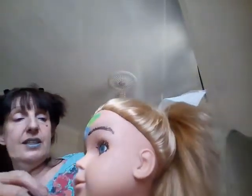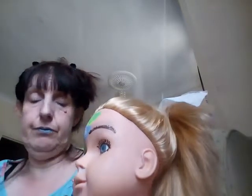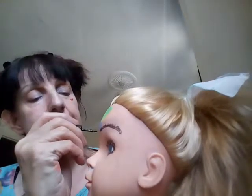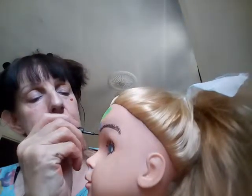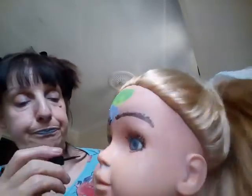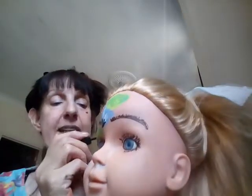Right then, get my trusty eyeliner again, and I would just do a little bit of outlining. So with the leaves, so that goes like that, just a little piece there, joining. You can do that any colour you want to.